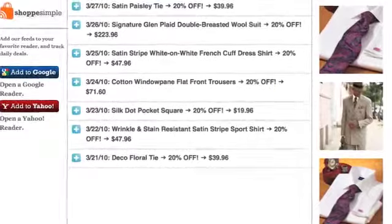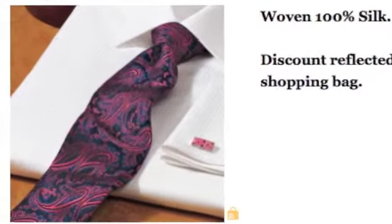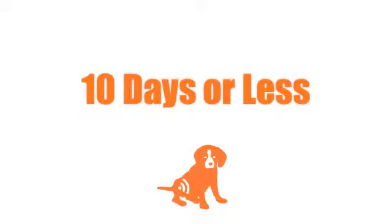RSS Check software enables your business to communicate at the product category level with consumers who have pre-selected themselves to receive your specific product information several times a day, 365 days a year. You will only be charged a pay-for-performance-based pricing model, which means commissions are paid on only what RSS Check sells. Plus, our model is plug-and-play, so you have no dollar or time investment installing the software. Your personalized program will be ready and generating revenue in less than 10 days.